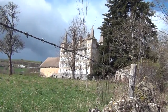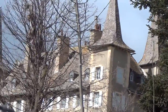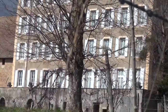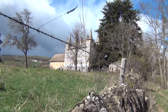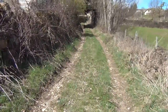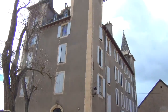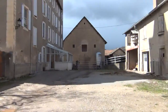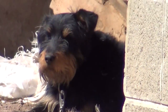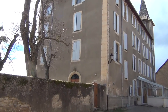So there's the castle. I don't think it's a very old castle. But the foundations of it might be very old, but it's at least a couple of hundred years old. And here's an old wall here. And there are the obelisks. So it's the castle. This dog, I don't know how long this chain is. I don't want to try that out, do I now?